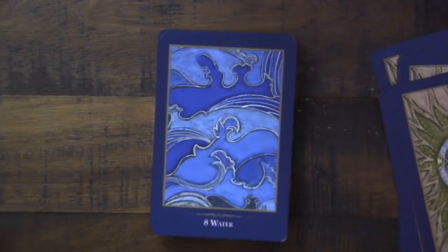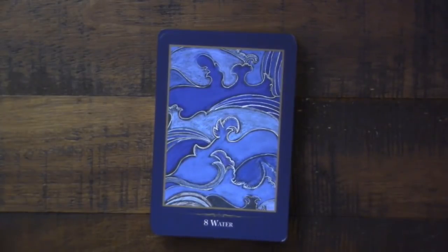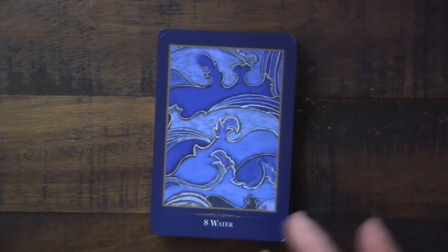So we have the set of chakras. There's several sets in this deck, and I love decks that do that. So we have the chakra set.